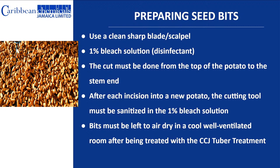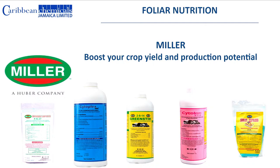And now the cut pieces must be stored in a well-ventilated, cool place, and they should be left to air dry. And you need to spread them out, farmers, after they have been treated with a CCJ tuber treatment. So remember those precautions, please.